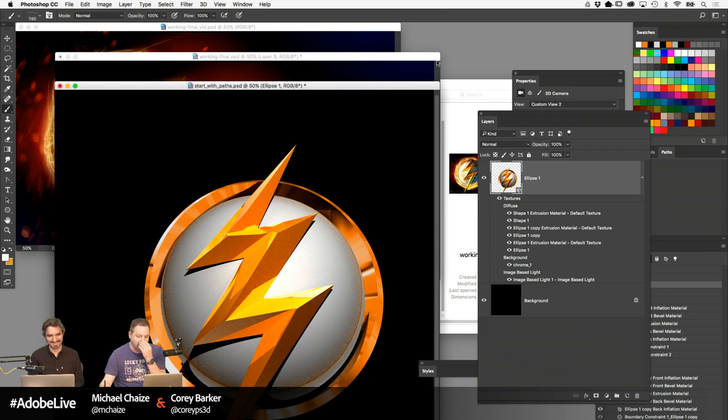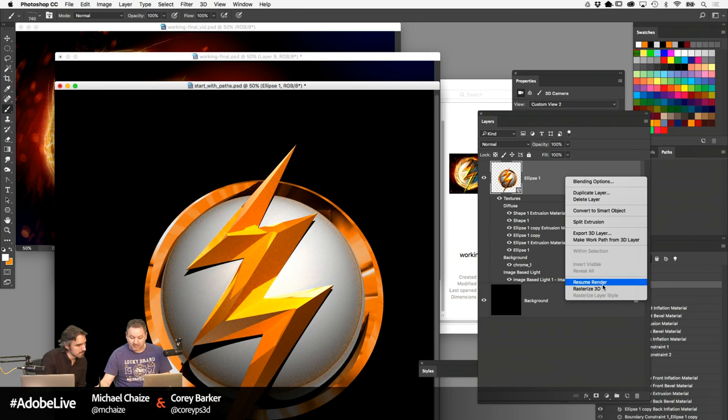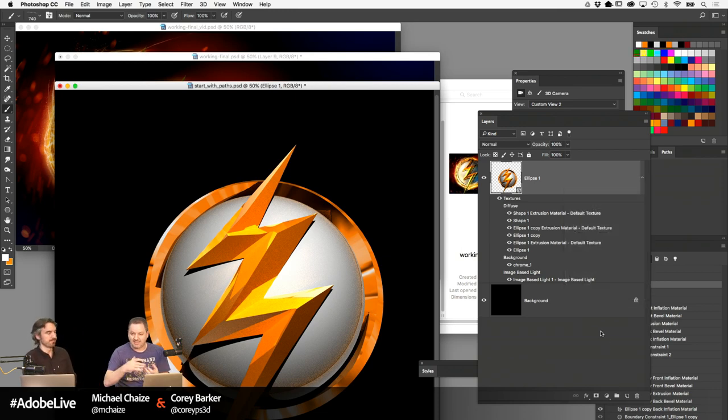Another thing I do, and this is actually in the tutorial that I'm going to make available to you, when I'm done rendering a 3D object, I will make a duplicate of the layer and then right-click on it and choose Rasterize 3D, because I want to keep my editable 3D layer, but I also want to bring the rasterized version into my composite, because I may want to do some other manipulations to it that you can't do in 3D mode. So make a duplicate first. If you rasterize your original 3D object and something goes wrong, you're going to have to go back to square one, or back to the last time you saved, at least. Just keep that in mind.